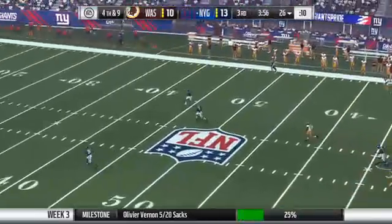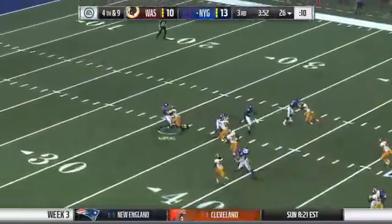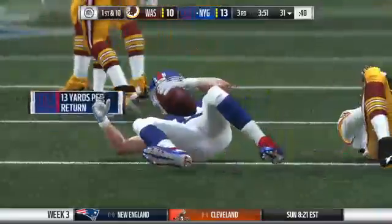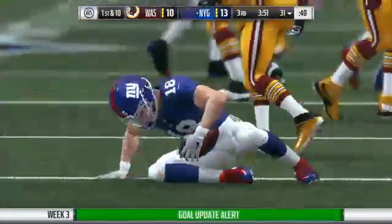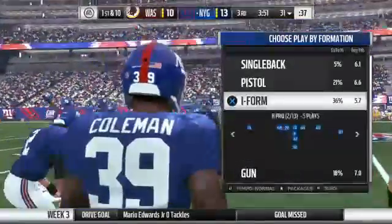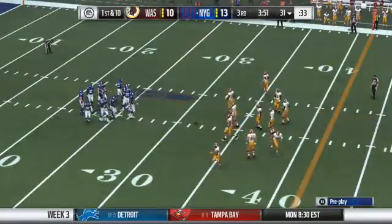He gets this one away, and boy, it's another boomer. This is brought in at the 21. Give him 11 yards that time on the return. And it'll be Giant football 1st and 10. New York set to take the field, and fortunate to get points on the board last time. They had to hit a really long field goal to do so.